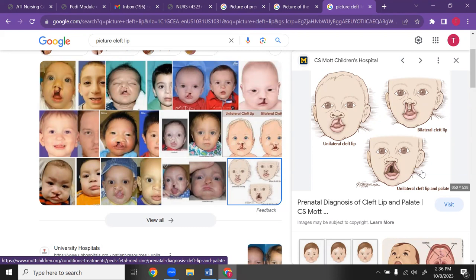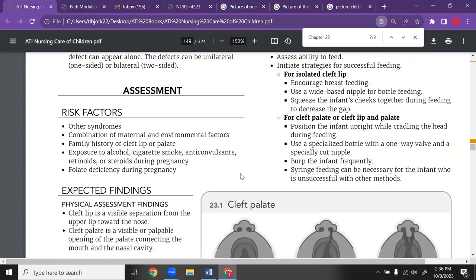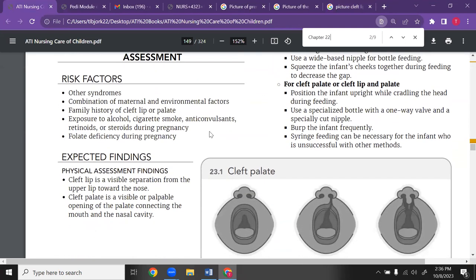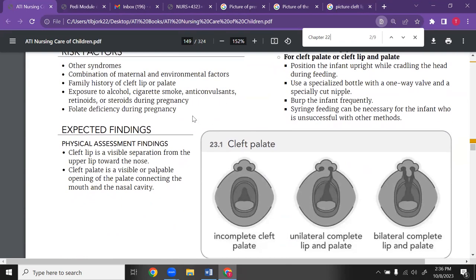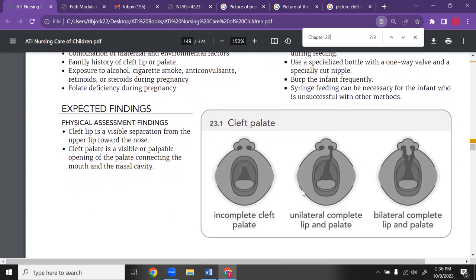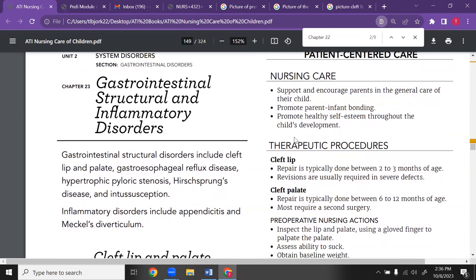Usually when a baby's born, the first thing a nurse will do with a gloved hand is feel the palate of the baby's mouth to see if they have a cleft palate. Family history of cleft palate could be a factor. Maternal factors that could cause it include alcohol, cigarette smoking, anticonvulsants, retinoids, and steroids during pregnancy. A cleft lip is a visible separation of the upper lip toward the nose, and a cleft palate is the opening on the palate.